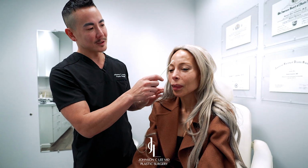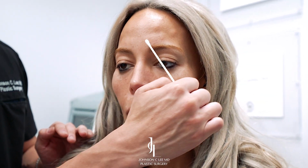So for her, one of the things we took care of is the 11s. Can you just make them right now really quickly? It's when you frown and furrow. I put a few in them. The corrugator muscles right here, they're the ones that kind of push in to create the 11s. So paralyze this whole area.